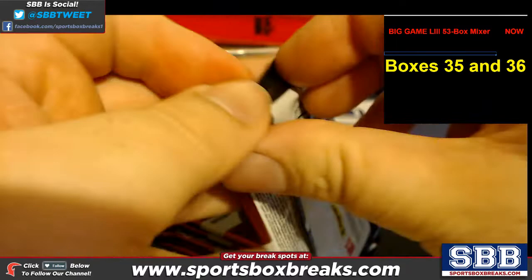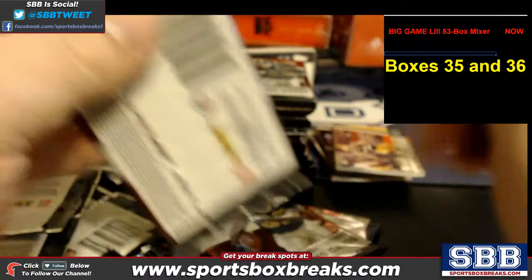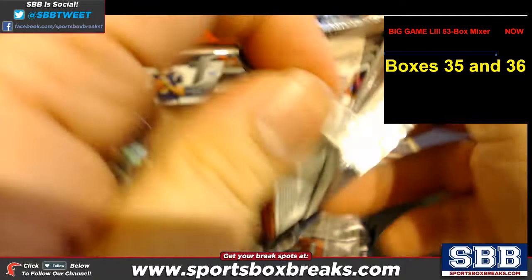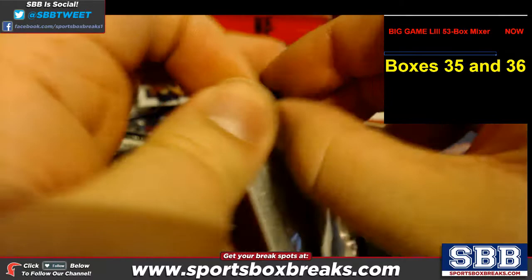Comes the powdery cards again. I can feel it. I feel like I'm making better time this half. It could be a myth.